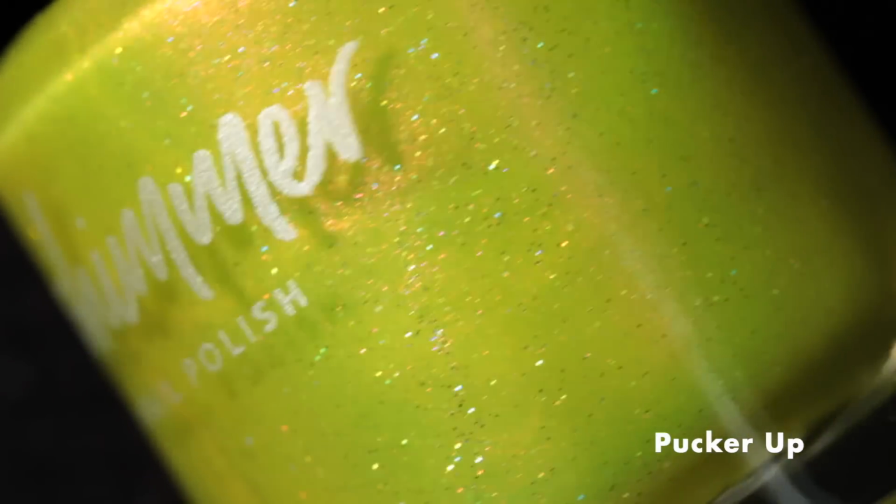And I have the spring 2023 collection from KBShimmer called Plant One On Me. And then I have their summer 2023 collection, which is Sugar Rush. And as a sugar junkie, I'm just very into that collection. So I guess that's it from me. Let's get into the swatches. We're going to begin with the Sugar Rush collection.